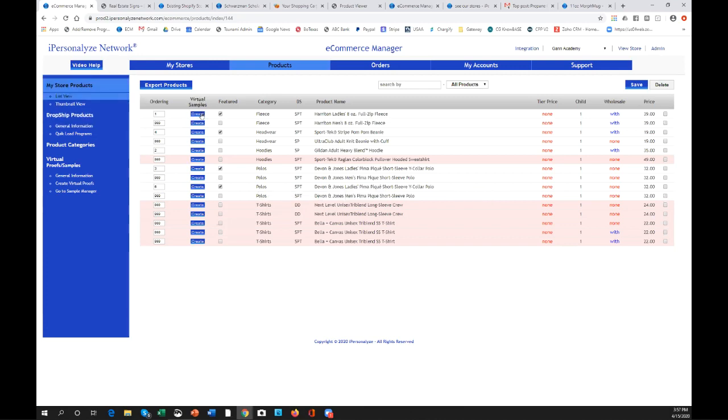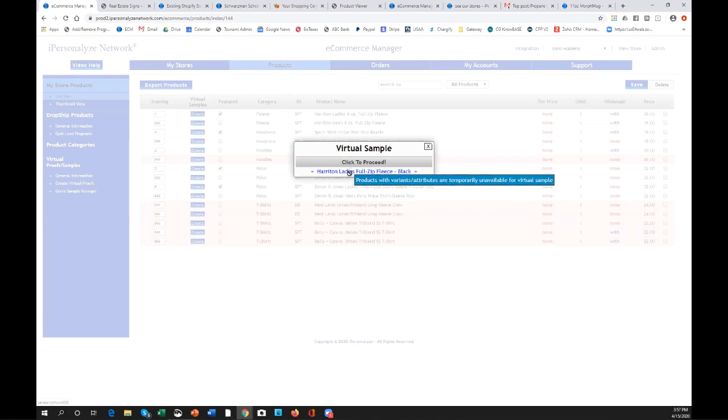But right here, there's a tab that says virtual samples. So what you can do with this: someone calls you up on the phone, they're still going to do that, and they're going to say, hey, can you send me a picture of what you're talking about? Well, you can go right here. You don't need to use Corel or anything. Just go here and select that product, and then you can create, using our designer, a sample of what you're going to do for them.